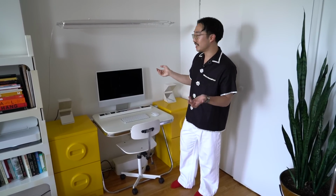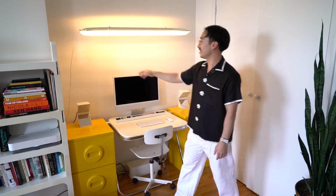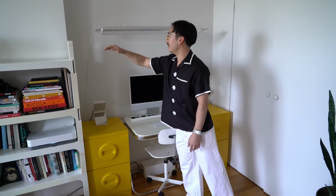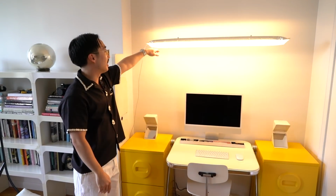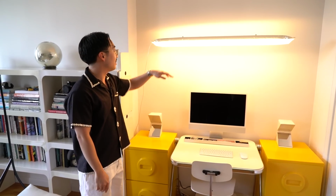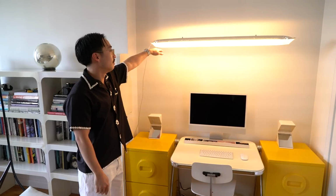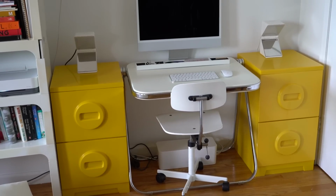But the coolest thing about it is the motion sensor. So that's how it turns on, and then that's how you turn it off. And you can also dim it, and you can make it stronger by just holding your hand there. So that's the max light it gives off. And then you could also dim it down as well. And then it turns off.